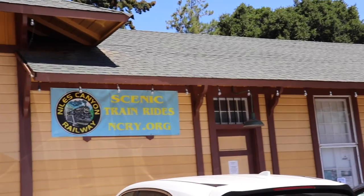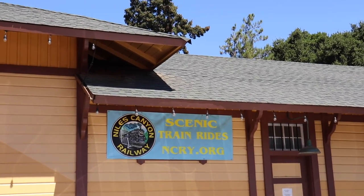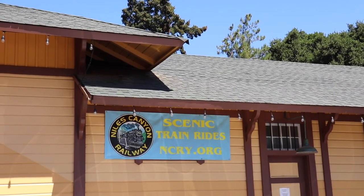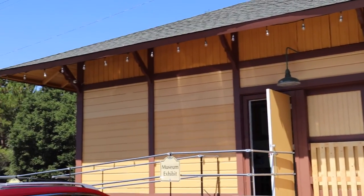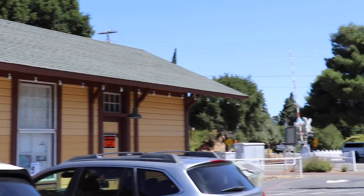Here at the Niles Canyon Railway, scenic train rides, ncry.org. This is the train depot in Sunol, California. Kind of a small town.